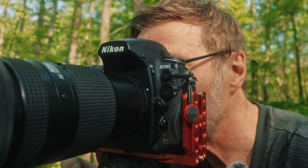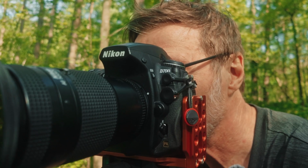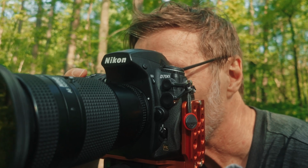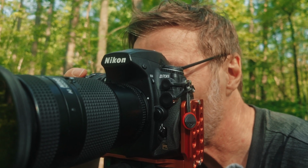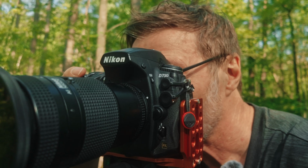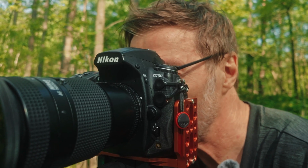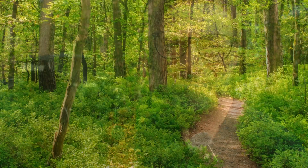Okay, I'm at ISO 200 and f/13, and the exposure is 1/8 of a second. But because the D700 has a pretty good dynamic range, considering its age, I should be fine with just one exposure here, so no exposure bracketing needed. And how this turned out, I'll show you now.